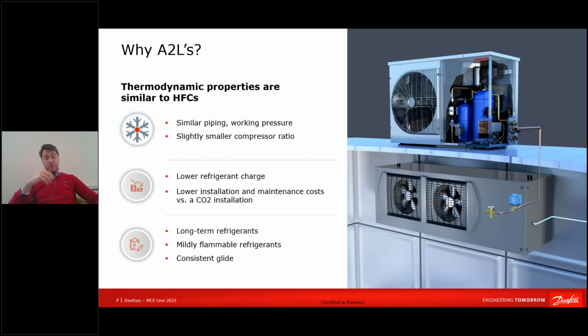Why A2L now? Looking at the condensing unit. The thermodynamic properties of those new A2L refrigerants are close to the standard ones used by the market, with comparable pressure, slightly higher cost, and current methodology up to a certain charge. Inside the system, you have similar piping and working pressure. It's a slightly smaller compressor ratio. Inside the installation, inside the tubing, you have a lower refrigerant charge, which gives a lower installation and maintenance cost versus a CO2 installation.